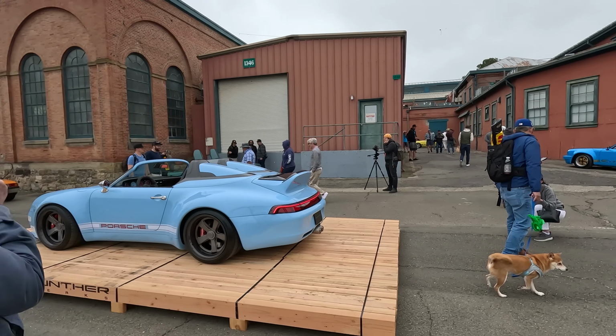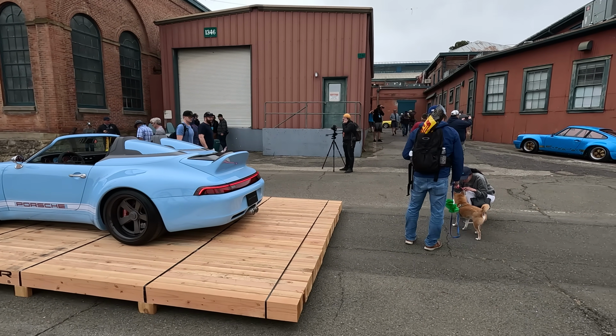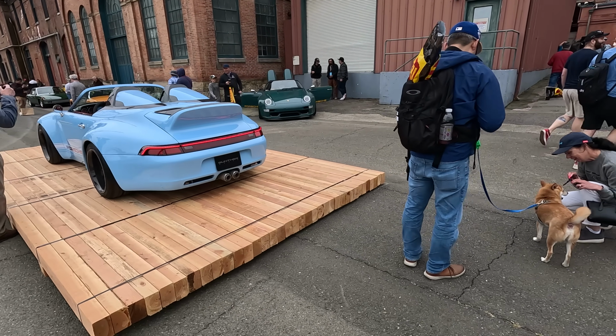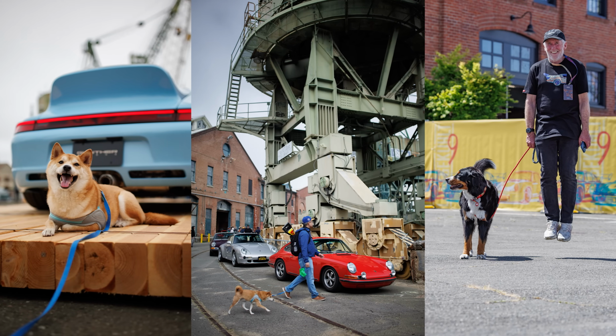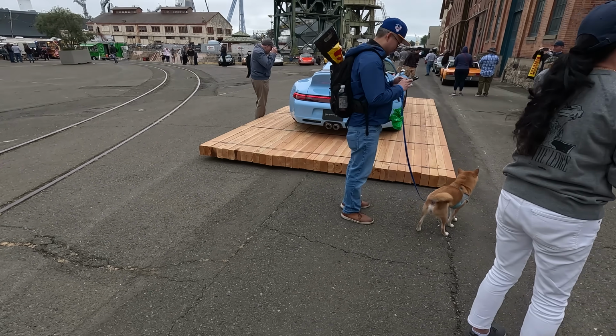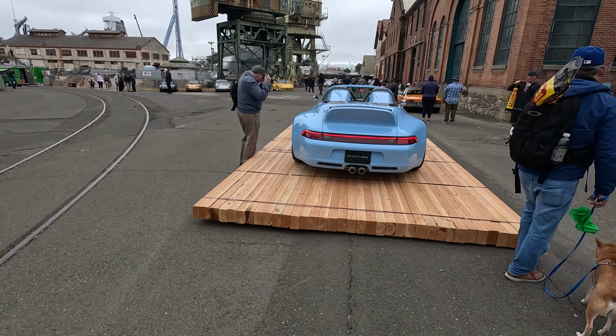I'm trying to rush before it gets crazy, but yeah, that dog was the cutest thing. The dog was posing perfect right next to this Gunther Works car. But the funny thing is the dog's harness is pretty much a similar color. So it made for good shots. That's the kind of shots that I'm looking for.